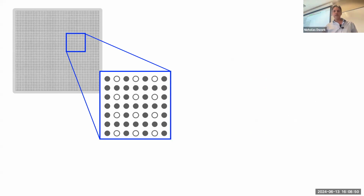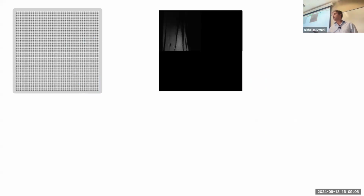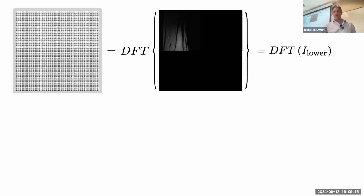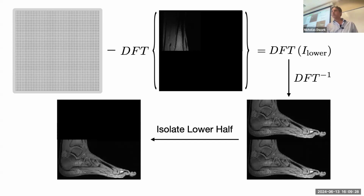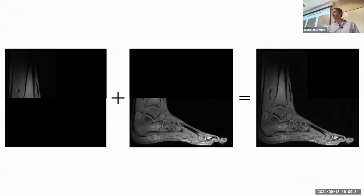So this is what that looks like. If you zoom in on this, we're taking every other column and every other row, and every 2 by 2, there's one missing. So I've reduced the number of samples by 25%, right? Okay. I use every other column. I reconstruct the image of the leg. Now I'm going to take the discrete Fourier transform of that. I'm going to subtract away those values from all of the data. And what's left is the DFT of just the foot, right? I'm going to inverse Fourier transform that. Take just the lower portion. Now I've got the leg and the foot, and you add them together, and you get a leg foot.